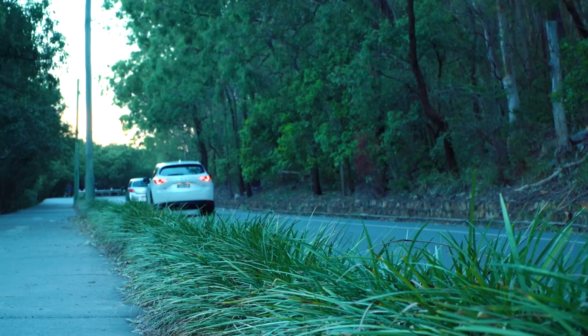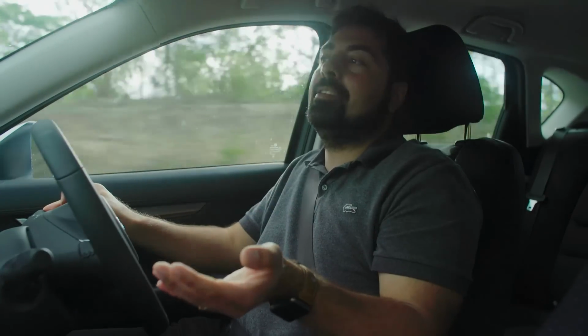You know, the 2-litre engine in the other car I was just driving is perfectly suited to what this car is made for. I mean, this is just a city runabout SUV. It's going to go to Coles, it's going to take the kids to school. It doesn't really need a bigger engine and all-wheel drive, in my opinion.